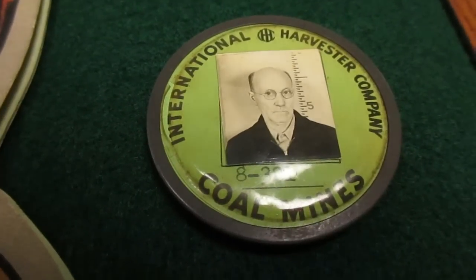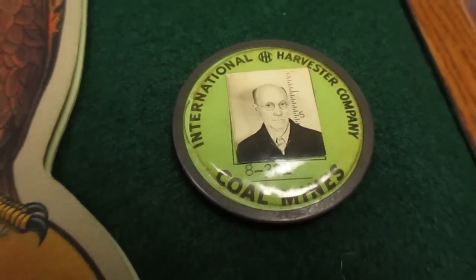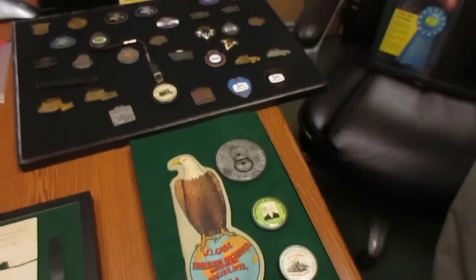International Harvester had a coal mine in eastern Kentucky in a town called Benham. They were mining the coal, and you've all heard the old stories and songs about the company store. "I sold my soul to the company store." Right. Well, they owned the whole camp. They owned all of the houses. International Harvester did.